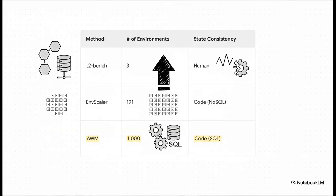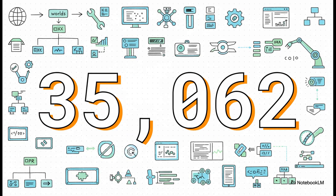And just to put this into perspective, right? Before, the best methods gave us maybe 3, or if we were lucky, 191 training environments. AWM delivered 1,000. And, just as important, it did it with a much more solid and consistent database foundation, making sure every single practice rep the AI did was on solid ground. And if you really want to appreciate how rich this training is, get a load of this number. Across all 1,000 of those worlds, the pipeline automatically generated over 35,000 unique tools and functions for the AI agents to learn. That's an absolutely incredible vocabulary of digital actions.